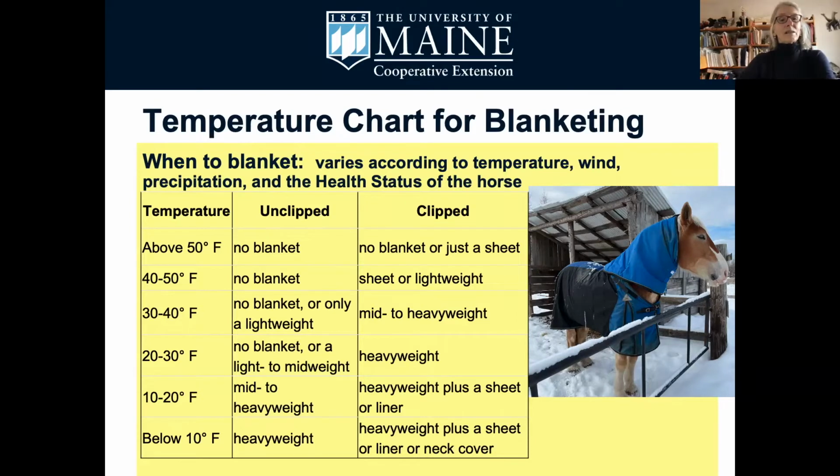At 50, you might start having to put some kind of blanket on. At 40 degrees, that clipped horse might need it.